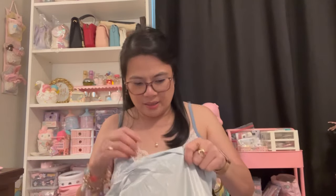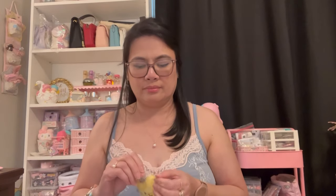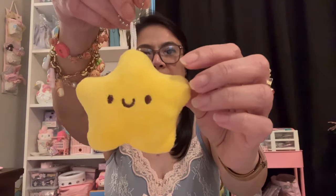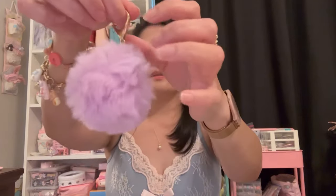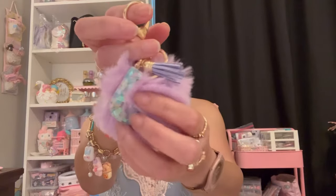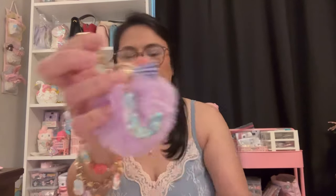Next one is, I got the star keychain. Super nice. She's so cute. Another keychain is this one with pom-poms and with my initials. Super cute. There. You can see it. Letter J, which is my initial, and then the soft pom-poms. I love it.